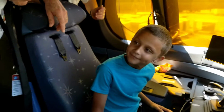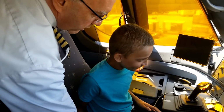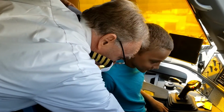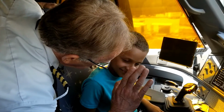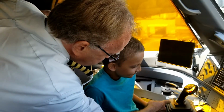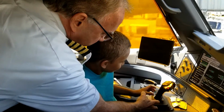Okay, so this is what's going to get you up to fly the airplane, okay? All right, so you see those pedals? They're way back right now. Those control the rudder in the back. Way in the back, the tall rudder, you know what the rudder is? Yep. That yaws the airplane, okay? See right there, the side stick? Yep. Now see that side stick? Hold that for a second.